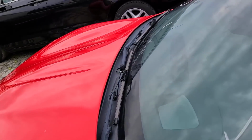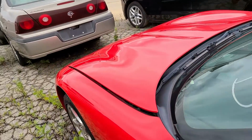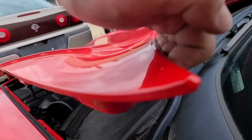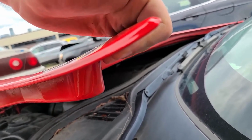Oh no. I can't open the door. It's locked. The hood is only partially latched. Let's see. I don't see a big blower. Nope. It's a stocker, guaranteed.